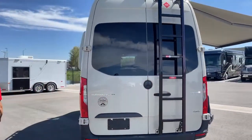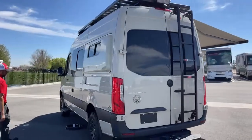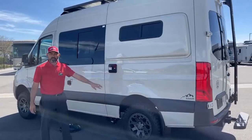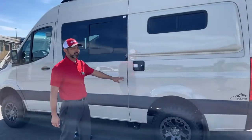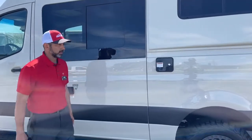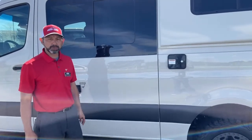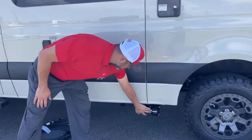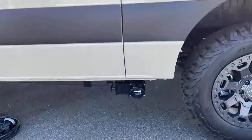All right, we'll keep working our way around. This is where you would set up your water hose. Also has a gravity fill for your water. This comes with 18 gallons of fresh water and 21 gallons of gray tank capacity. Right here's where you would drain your gray tank.